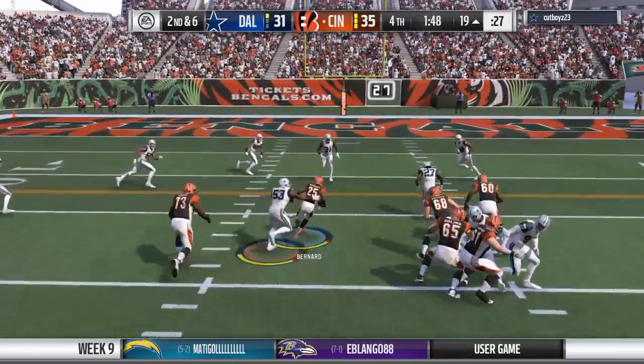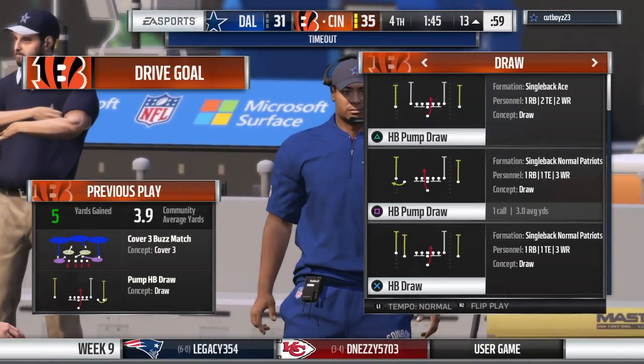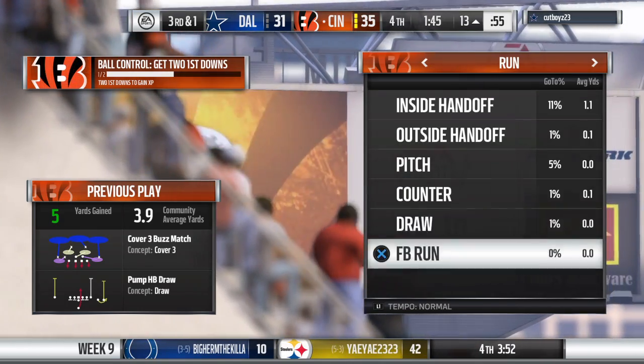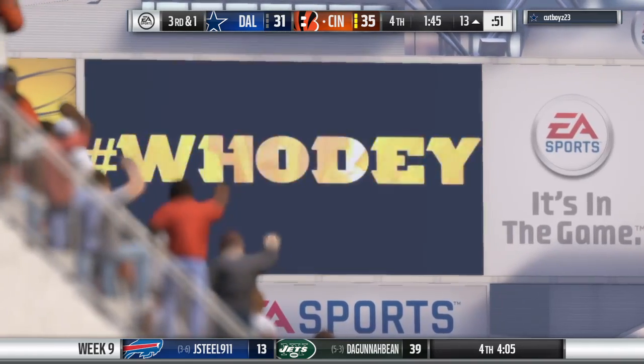Now a carry for Bernard. And he's going to fight his way forward here for a modest gain. And play is stopped here. Timeout. It's the defense calling the timeout here. It'll be their 3rd and final timeout, so as they talk things over, we'll step aside.